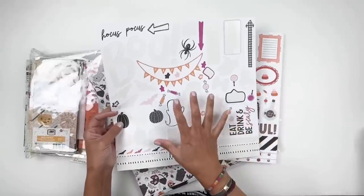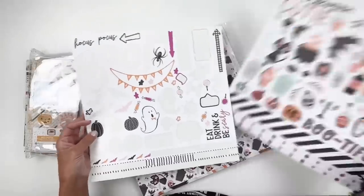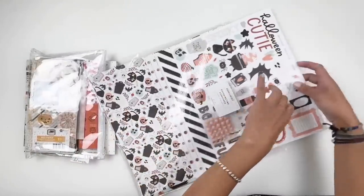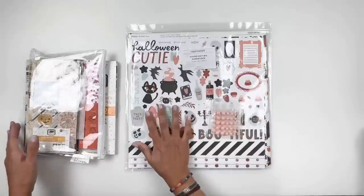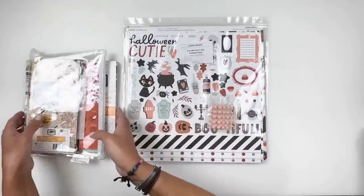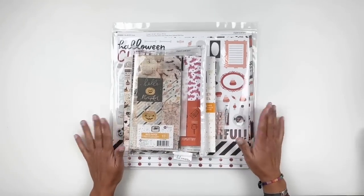I'm going to try really hard to finish this in 2022's October Daily. I hate keeping things sitting in my craft room, especially since my craft room is so small. So I'm definitely going to be using what I already have. I did get the new Close to My Heart Halloween kit, which is so beautiful, and I know I'm going to get a lot of use out of it. So those are the papers that I'm going to be using. Let's move on to the other stuff.